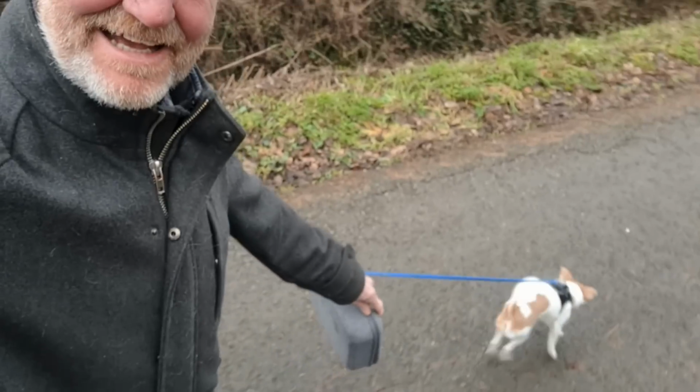Good morning. We're all off for a little walk. I've got a mad puppy dog. We're on our way now to have a look round a little bit of a nature reserve, have a walk around, and then perhaps pop to the mosses. So come with us.